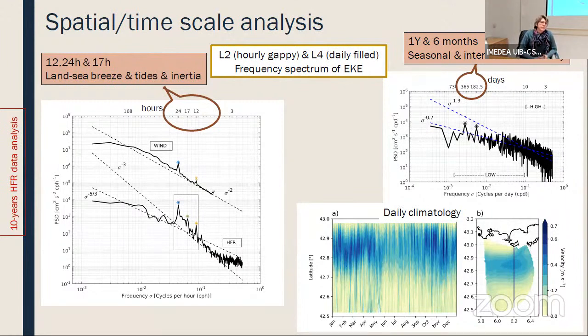Another question is, in the work about connectivity, you need the time series to be filled out, the complete trajectories of virtual particles. So you fill with DINEOF, and then my question is, did you analyze the impact of this gap-filling methodology, temporal, not spatial, on the Lagrangian assessment of the connectivity?